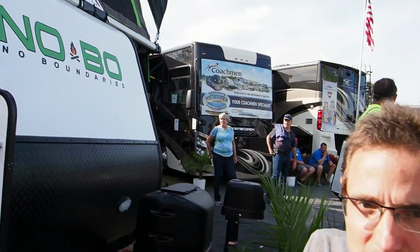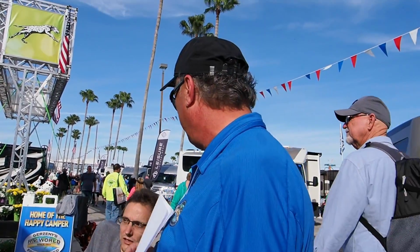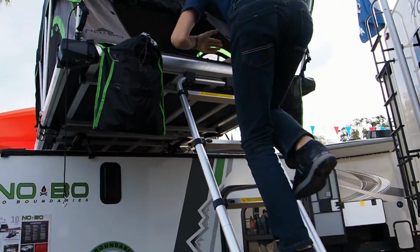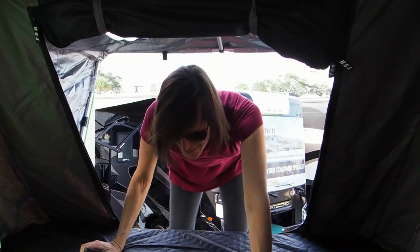Really, really cool. Probably super lightweight. 1,900 pounds. Wow. That includes everything that's on it right now. With the tent. Yes. Wow. That's light. There's a ton of room up here.